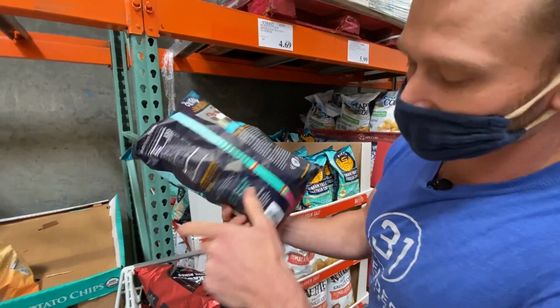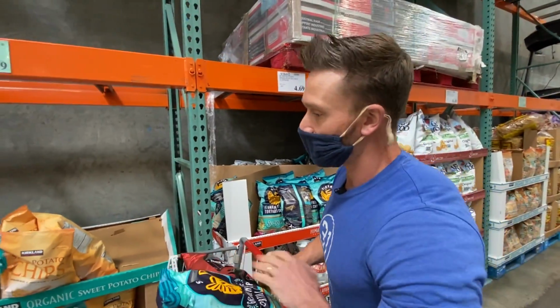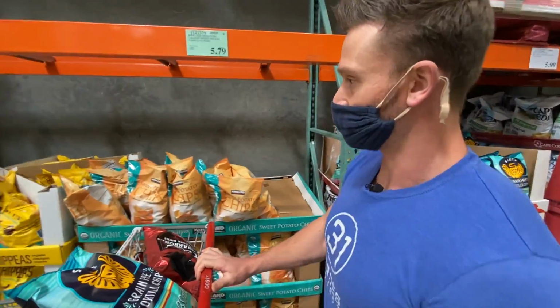All right, so the cassava is what we want to aim for. I'm gonna get some of these. My wife's not doing keto right at the moment, and I know she'll enjoy some of those.